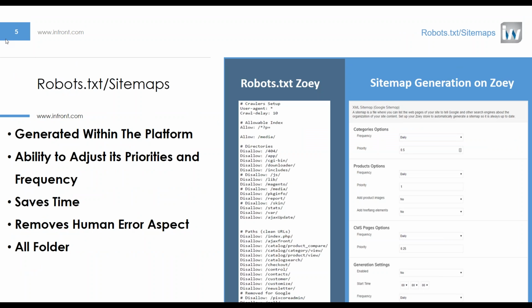Basically, one thing that's important to note is that we have an XML sitemap app that's available free of charge for all Zoe merchants, which allows you to submit your XML sitemaps, which includes the images. As you can see in the screenshot here on the right side, the sitemap generation on Zoe shows some of the customization options for the sitemaps. What that does is it feeds the information to the search engines on a frequency of your choice, so that way they've always got the latest up-to-date information from you, and it's really designed so that you don't have to worry about any human error getting into the file.